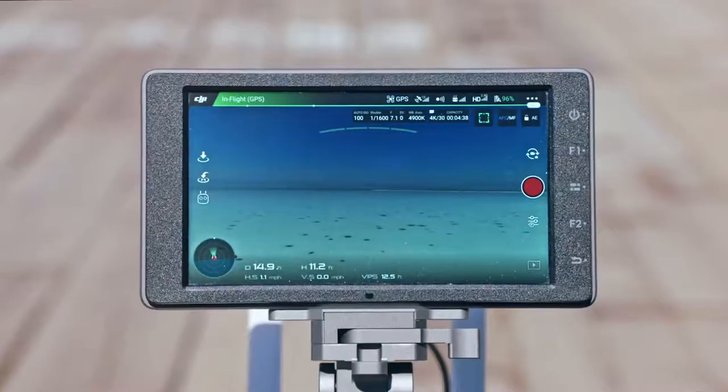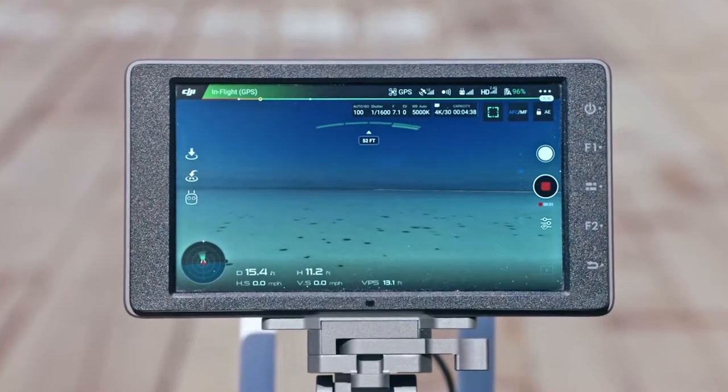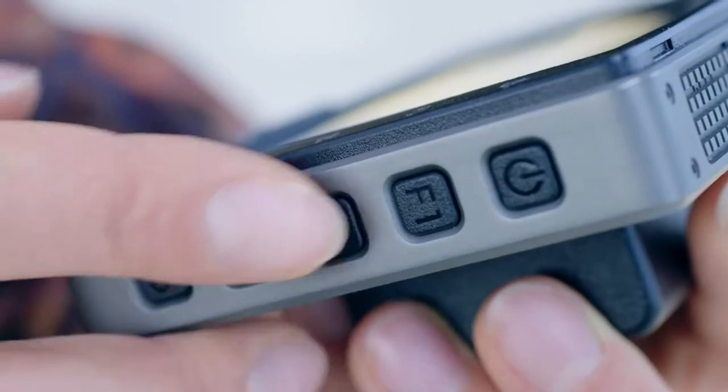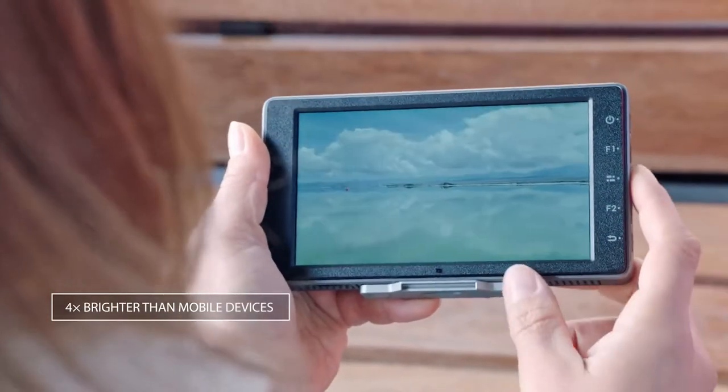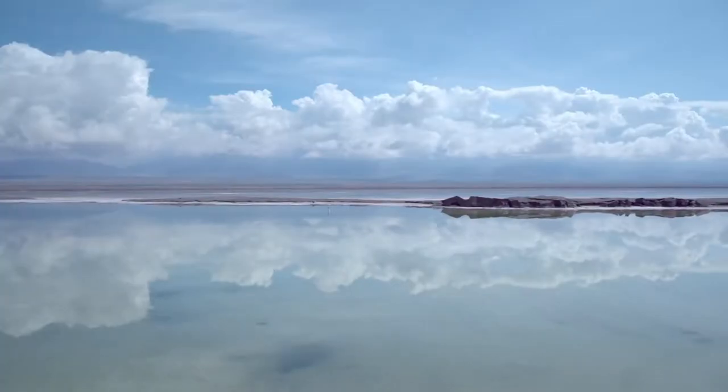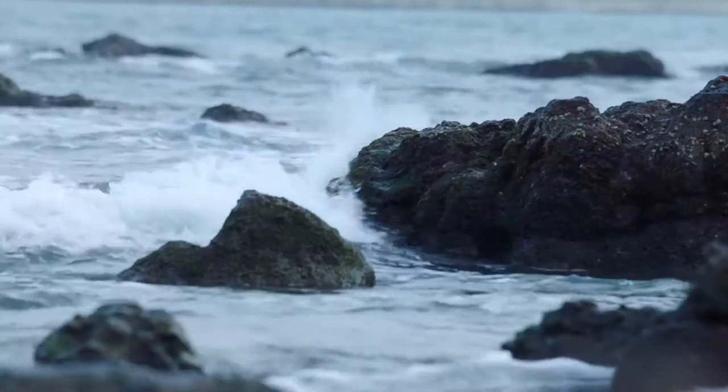DJI's CrystalSky monitors are expertly designed for outdoor aerial imagery. 4 times brighter than typical mobile devices, CrystalSky helps you to see your shot clearly, even in direct sunlight.